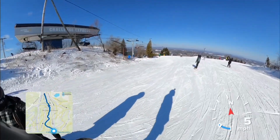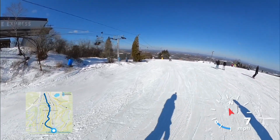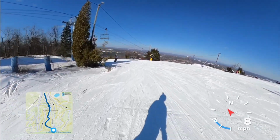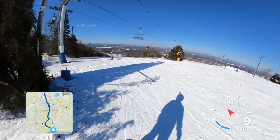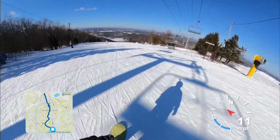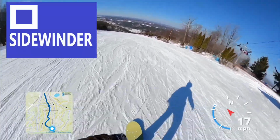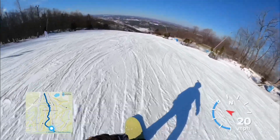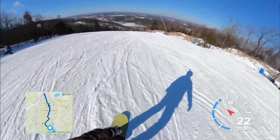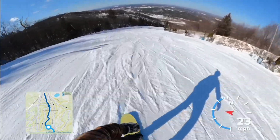Making a sharp left off the Challenge Express lift and under the Challenge Express lift is another hidden gem. It doesn't open too often. Last year, this didn't open until February, and the year before that, it never opened. This is my second favorite view on the mountain. Just look at it. This is Sidewinder, the biggest blue trail here. It's super wide, and it only has those old school stick guns, so it takes a lot of effort to open this. Fortunately, this year's been cold as balls. The whole mountain's pretty much opened.